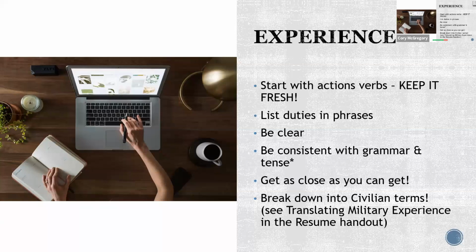But if you have pretty equal qualifications with someone else and theirs is very grammatically tight, it looks the same, very consistent, and yours has a period here, not there, small little errors, then you're kind of giving them an easy way to count you out compared to this other person. So it's just a good practice to think about. Get as close as you can get. That's what I always tell people.